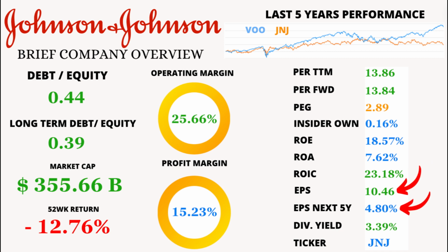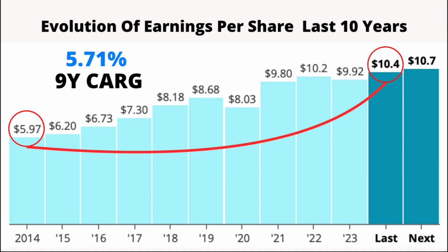Speaking about earnings, the earnings per share or EPS, the heartbeat of any stock, comes in strong at 10.46. But wait, there's more. Analysts predict a healthy EPS growth of 4.8% over the next 5 years. And guess what? Johnson & Johnson's been flexing its muscles with positive EPS evolution, boasting a compound annual growth rate of 5.71% over the last decade.